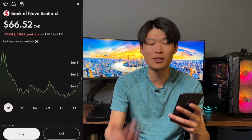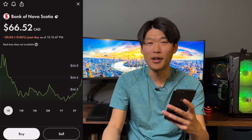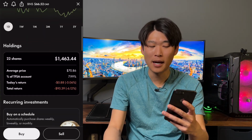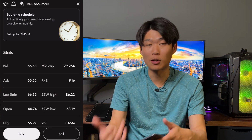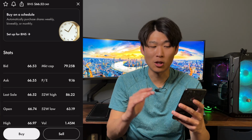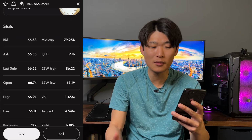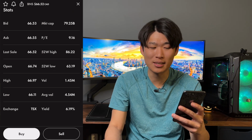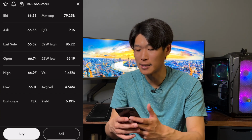Now, am I going to continue to invest in this company because the stock price is lower? No, I probably won't be. To be honest with you, my focus is on the other companies, including Brookfield Asset Management, to start building that position. But anyways, looking at Bank of Nova Scotia, market cap of $79 billion, price to earnings 9.16, and you're looking at a yield of 6.19%.